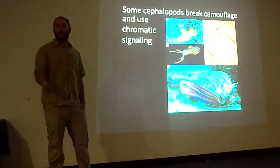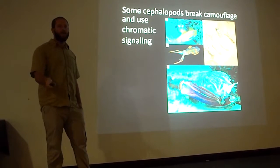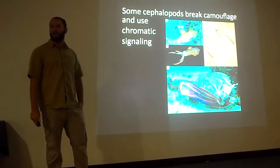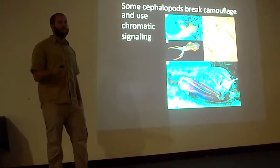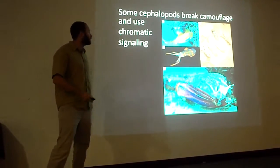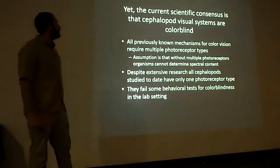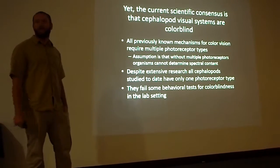Point is, they're very chromatically complex organisms. They signal to each other in color. It's difficult to imagine that a soft-bodied mollusk that's delicious to everything would signal to its conspecifics in color if it could just synthesize a similar luminance function in brown and white, for instance. So, yet the current scientific consensus is that the cephalopod visual system is colorblind.